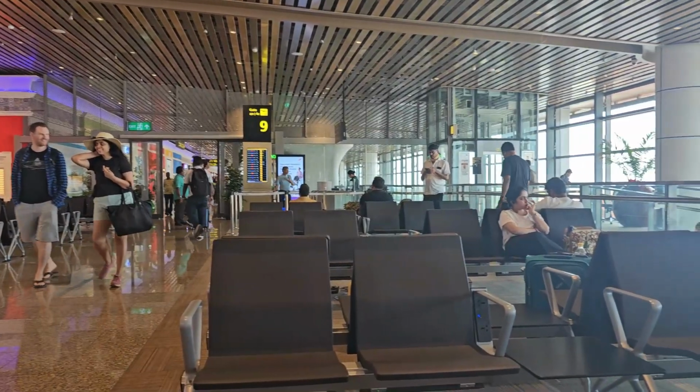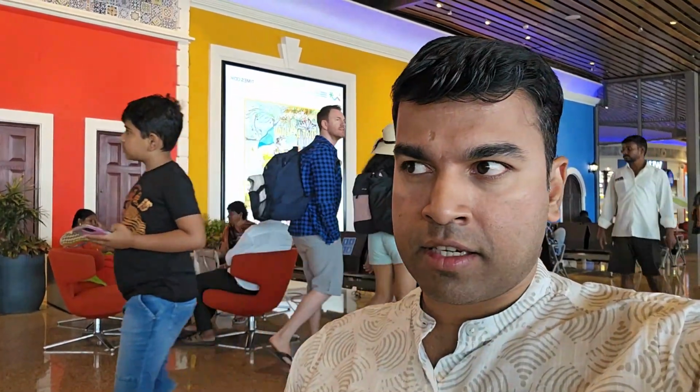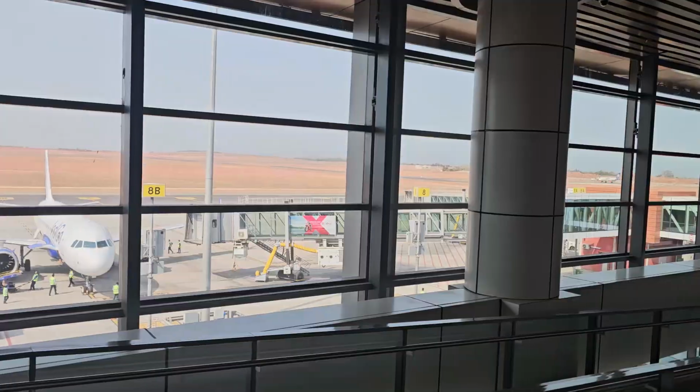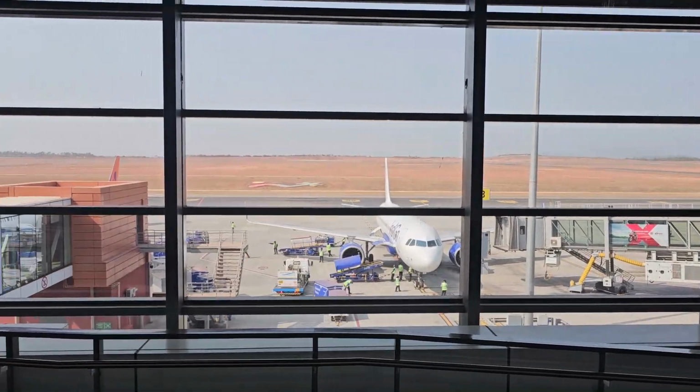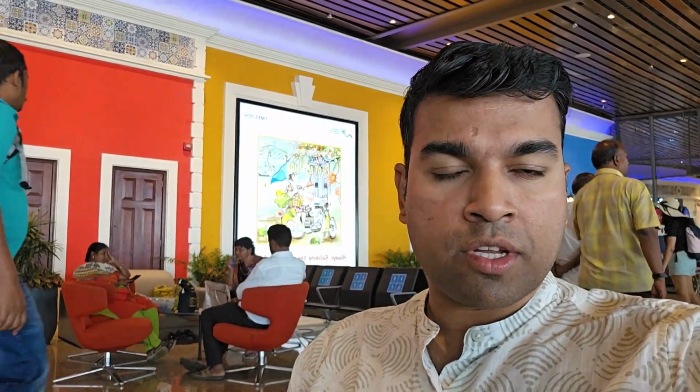We have reached our gate. So what's my verdict so far? Well, I think it's a nice, beautiful airport. It's quite big, spacious, and definitely will be able to accommodate a lot more passengers than the current airport at Dabolim.